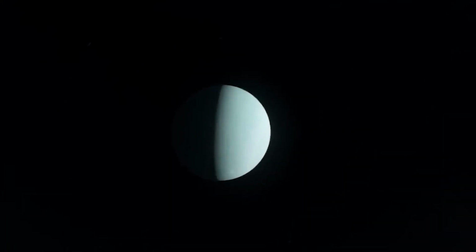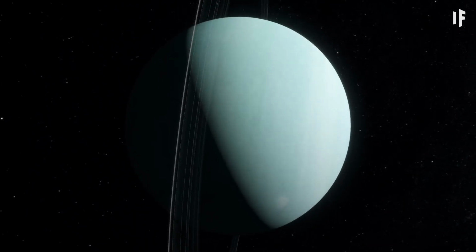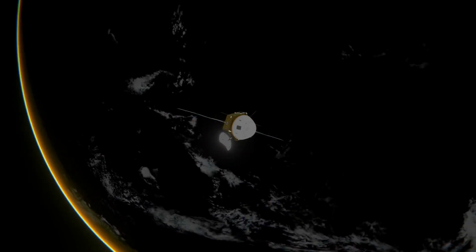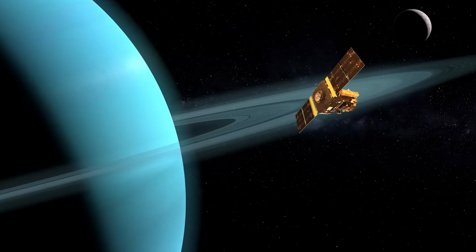China wants to probe Uranus and Jupiter with 2 spacecraft on 1 rocket. China has revealed new Uranus probe intentions. China's Tianwen 4 mission will include the new probe. It is scheduled to depart for the faraway planet in 2030.